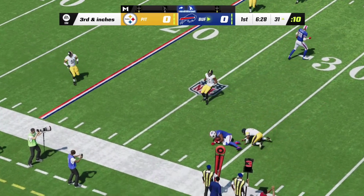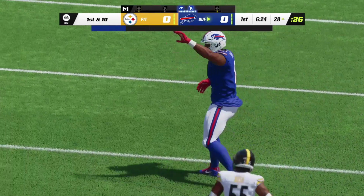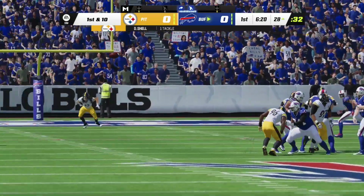And he's got a man. It's the tight end Howard, complete. And he is going to have a Bills first down as they're able to move the sticks with a gain of 4 on 3rd and inches.